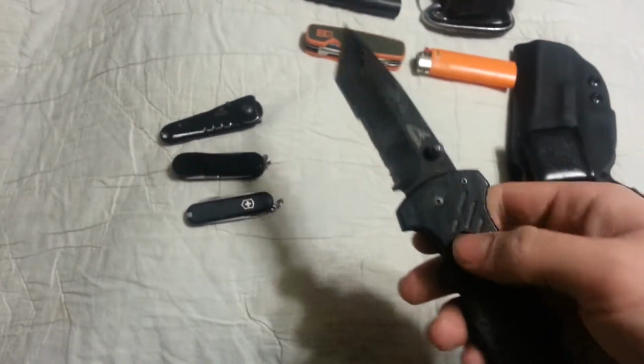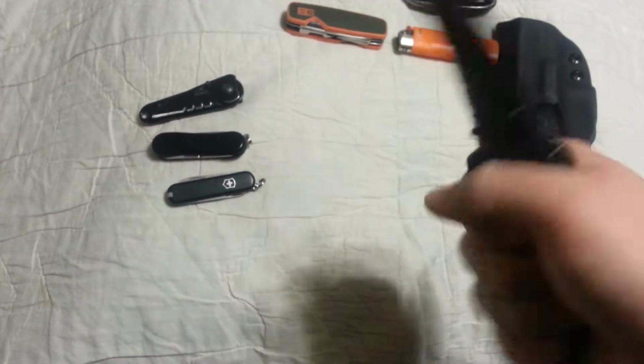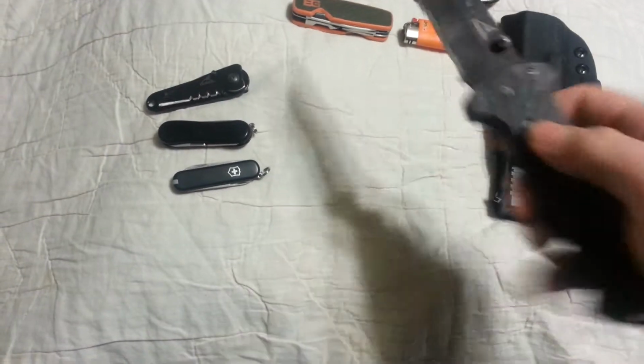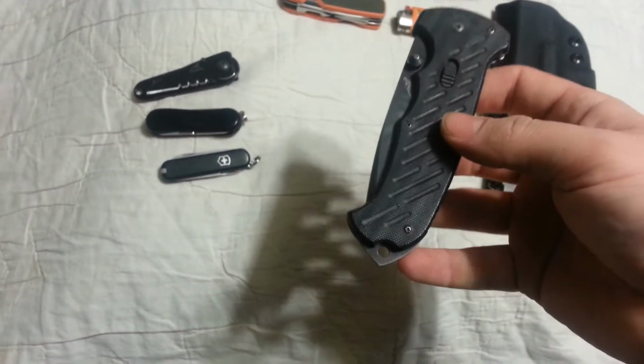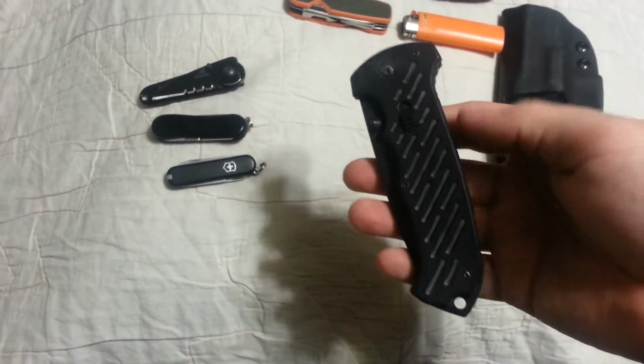Tanto inspired. This is not really a work knife. This is more of a self-defense knife. This will be my primary self-defense knife. Now, in any situation, I'm going to grab whatever I can. In any self-defense situation, I'm going to grab the fastest one that I can get to. Got my glass breaker on there. Haven't tested that out. I need to.